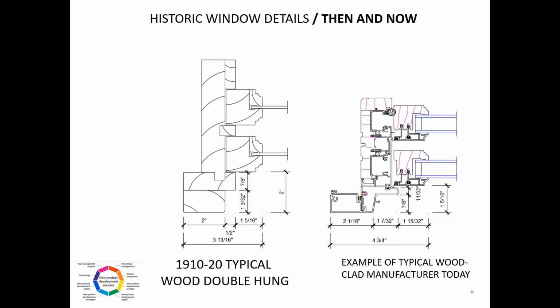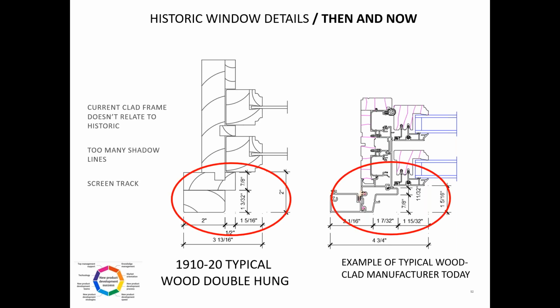So let's look at an old window from 1910, 1920. This is a detailed drawing you see on the left. And all the measurements are important because they're shadow lines. They're things that distract the eye, that change. On the right, you see a typical window of today. And if you look at all the measurements, you say, well, that doesn't quite look right. Well, let me show you how incorrect it is.